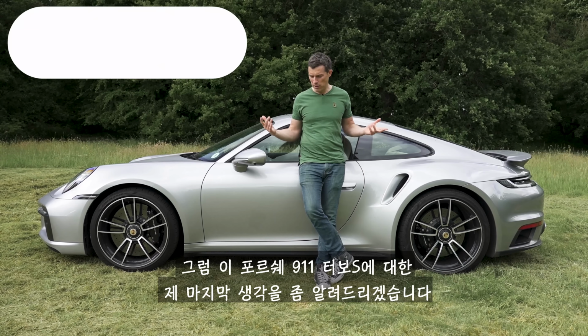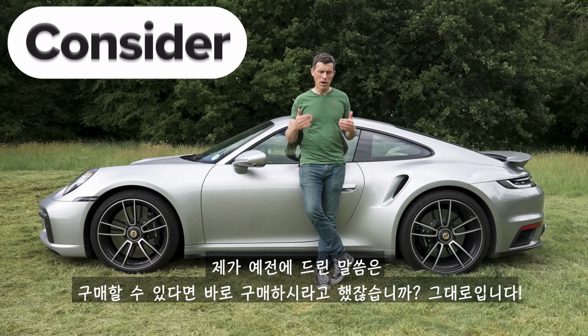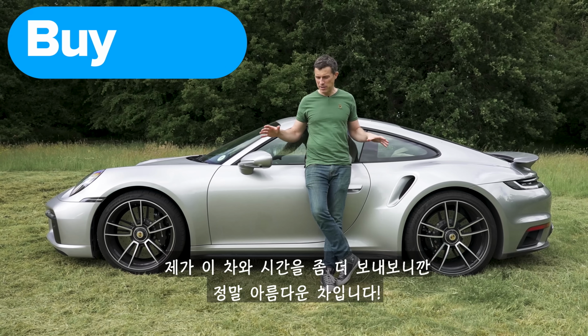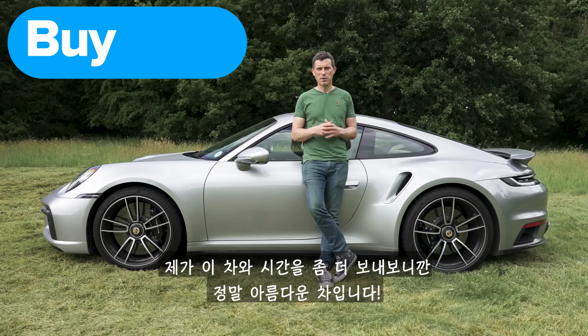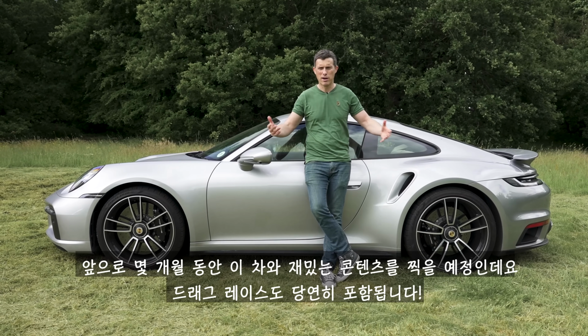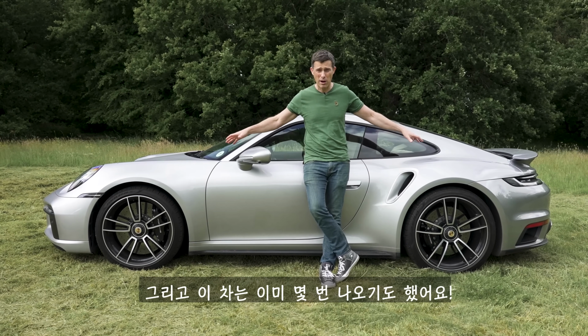So then, what did I think about the 911 Turbo S? Well, my original verdict of go ahead and buy it if you can hasn't changed since spending some time with it. It's an absolutely fabulous car. Now, I'm going to be doing some more things with this over the coming months, including drag racing it. In fact, this car's already been in quite a few carwow drag races.